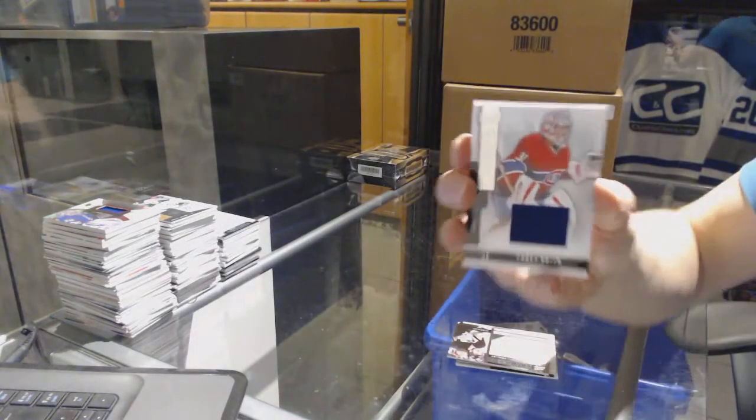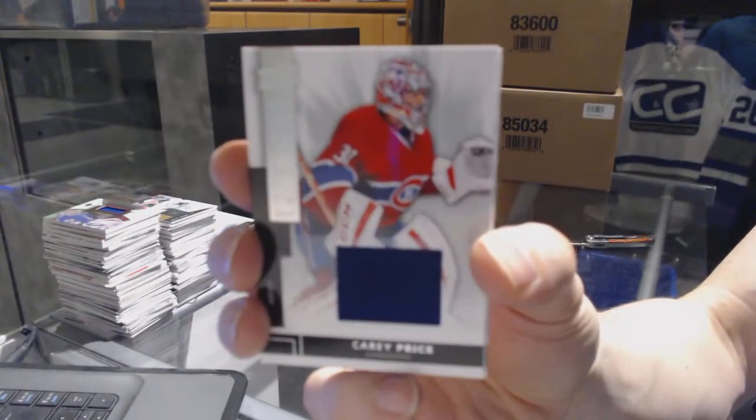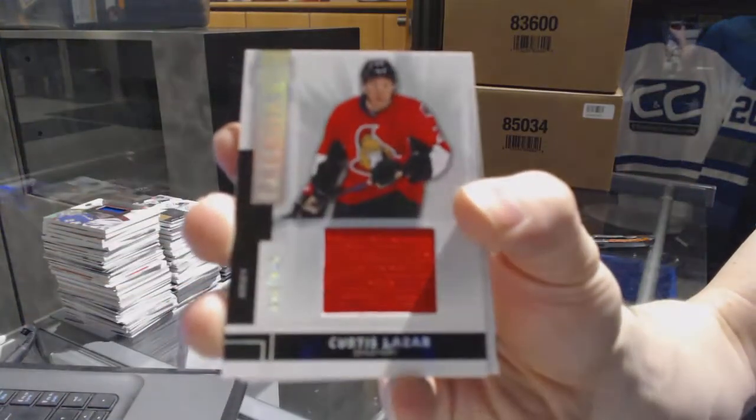We've got a base jersey number to 125 for the Montreal Canadiens, Carey Price. We've got a base jersey number to 125 for the Ottawa Senators, Curtis Lazar.